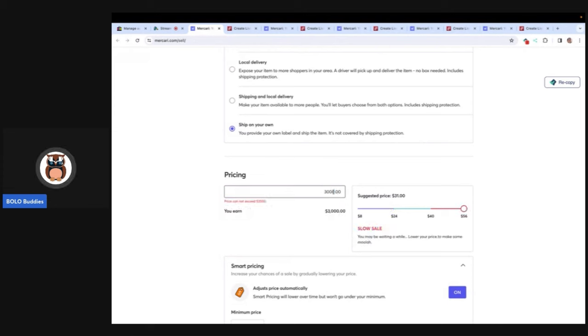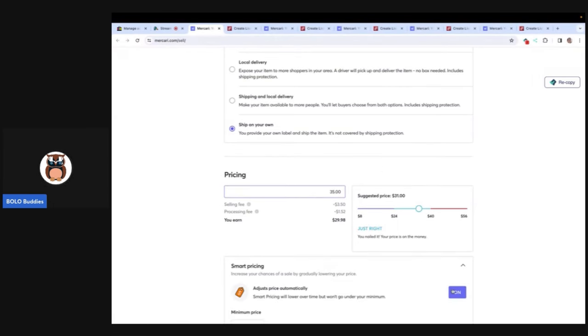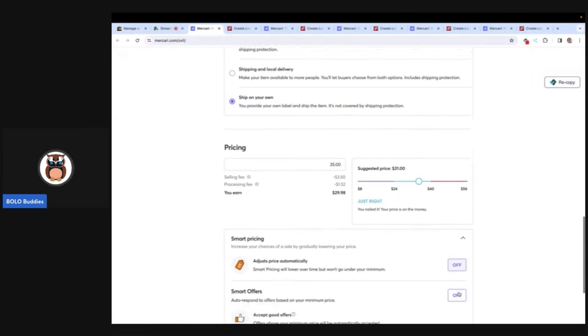Time is money. Whoa, no, not 3,000. See, they're suggesting I put this at 31. So maybe he sells for more over here. So I'm going to listen. I will listen if it's higher, but not if it's lower.